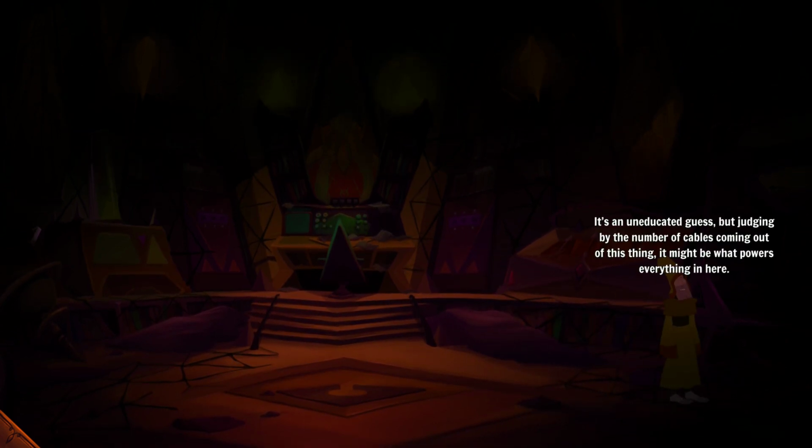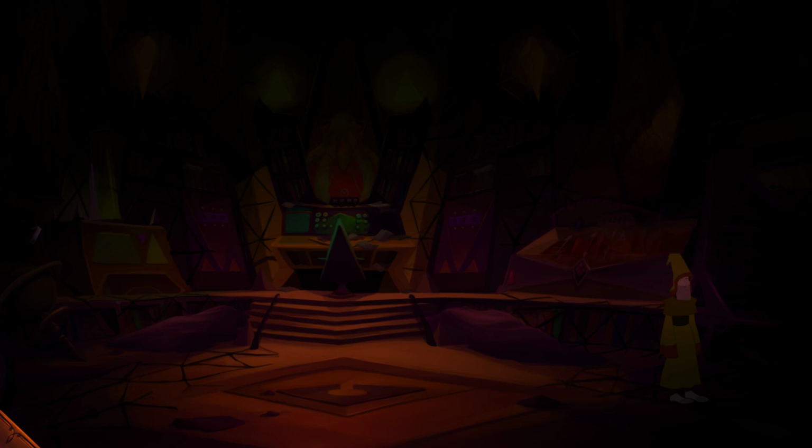It's an uneducated guess, but judging by the number of cables coming out of this thing, it might be what powers everything in here. I'd love to, but I see no apparent way of turning it on. I want to operate it so bad.